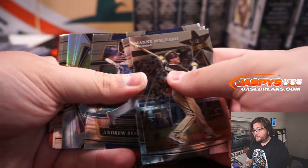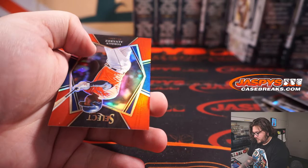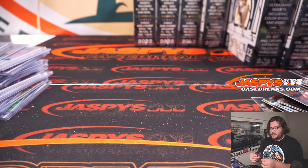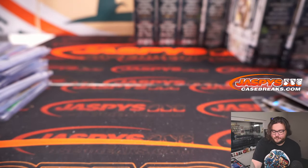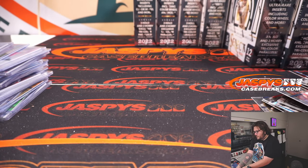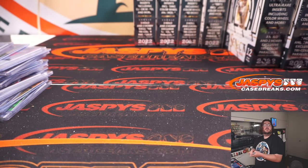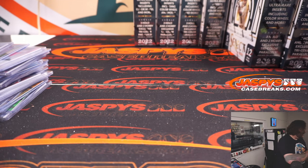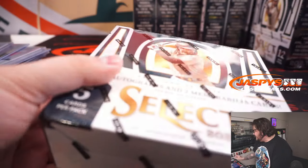Last stack here. Jordan Alvarez, 176 out of 199. Slugger for the Astros. Going to Joe Sway. Max Fried kicking our butt once again. He kind of rolled us last year, too. Max Fried, good pitcher. Who'd have thought? Box 5 on the way now.